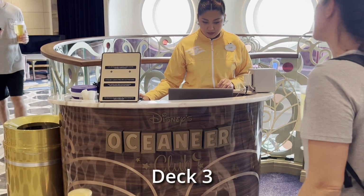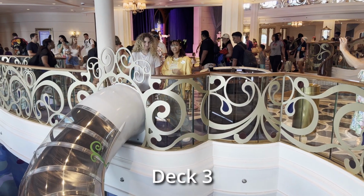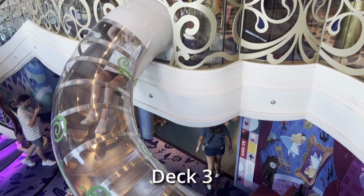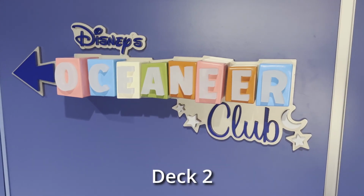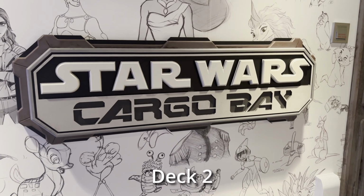Disney's Oceaneer Club is the kids club for ages 3 through 10. Primarily located on Deck 2, there's a check-in station on Deck 3 and the kids can take the slide right into the club. The main entrance area is called the Hub and has a stage and its own slate of special shows, activities, and character appearances.